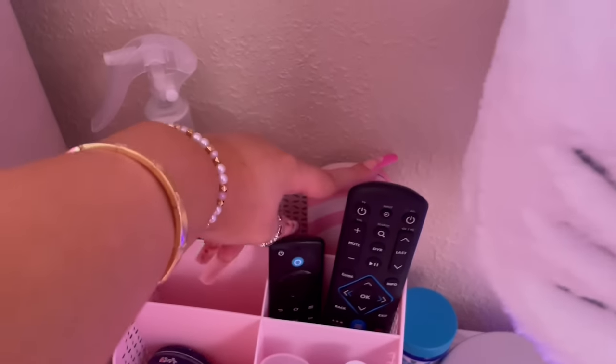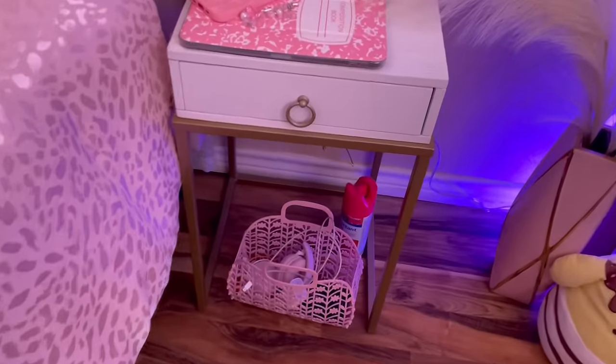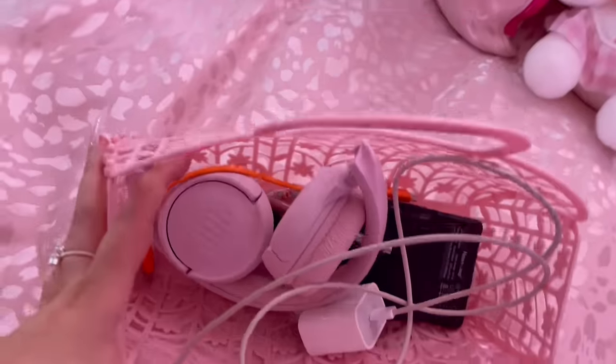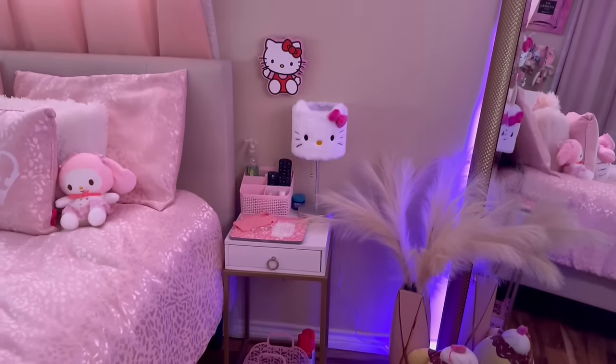I keep my glasses right here, remotes, eyeglass cleaner, Dermix, some lippies, room spray. And then on the bottom I keep some disinfecting spray right here. And then I just have this little basket that I keep some chargers, my headphones, and my light from Amazon. I keep it in this cute little basket and I put it right here, you know. So yeah, that is my nightstand.